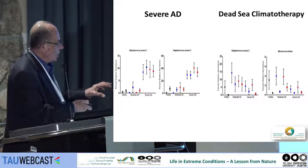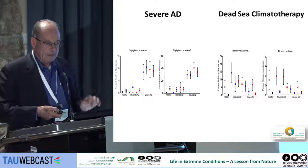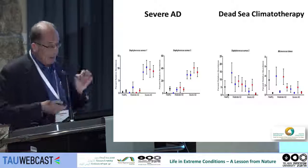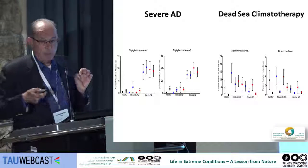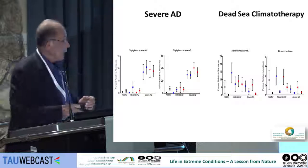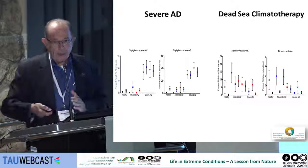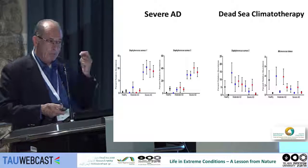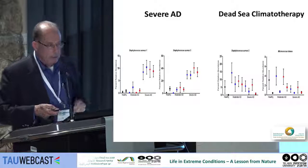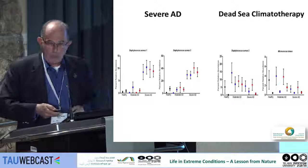Now, the message to take home: climatotherapy clearly affects the skin bacteria of both healthy and infected. Secondly, it affects people with atopic dermatitis, and there is a clinical correlate. And lastly, there is a difference between the different stages, and therefore the immediate question is, what bacteria can we use to replace the known bacteria, again as an issue, if you like, of probiotic.